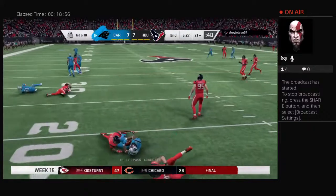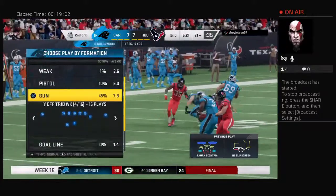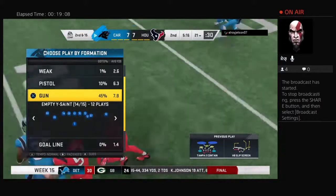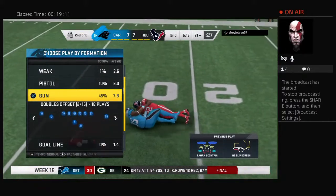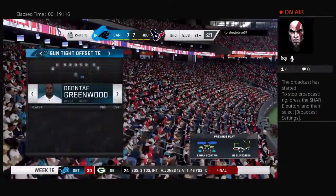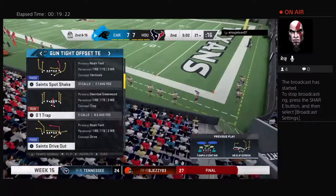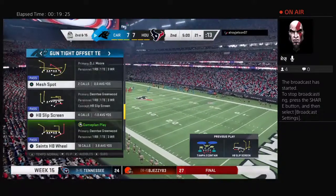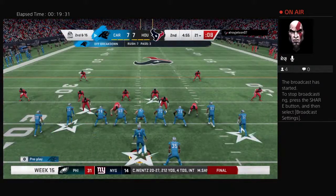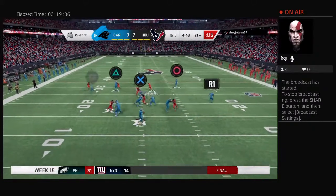Now a pass dumped off to his running back. And he'll wind up losing yardage here back at the 21-yard line. That'll go as a loss of 5. And it'll make this a 2nd and long. Right to the 3. Here's Newton.